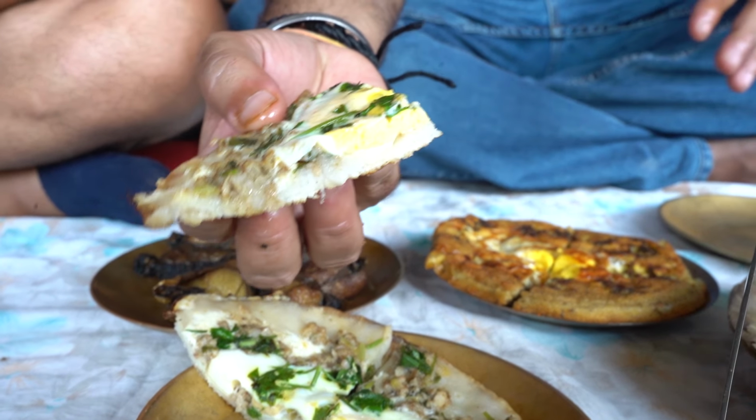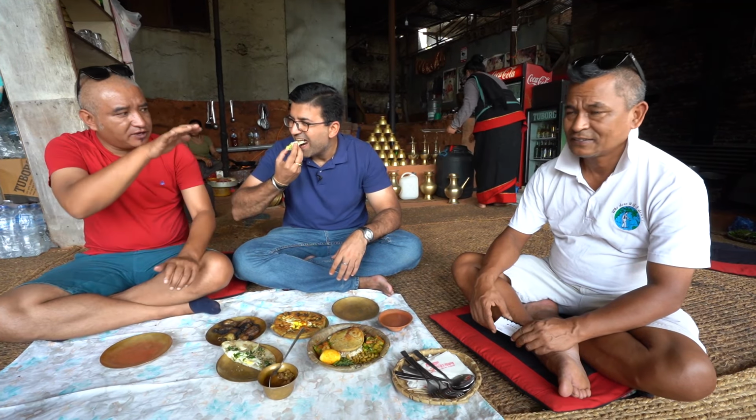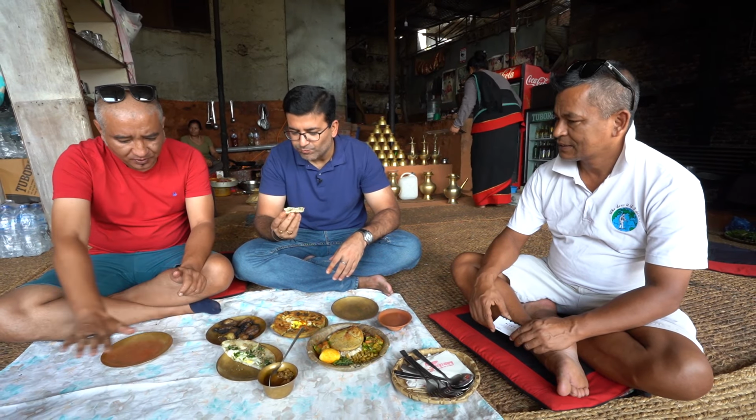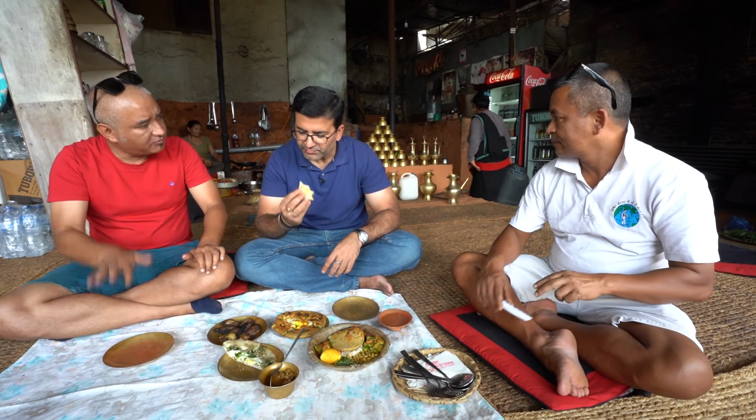It's kind of called Nepali Newari pizza. Yeah, we can call it egg dosa. So crunchy from outside, and spongy and fluffy from inside. They don't really press it. They just, with a very nimble hand, spread it. You don't really press it.